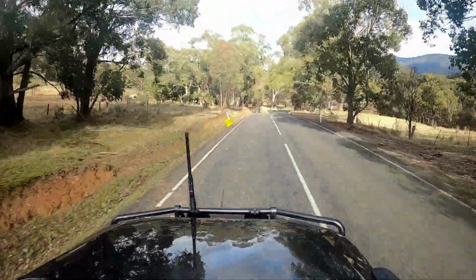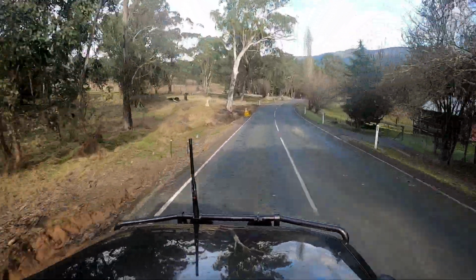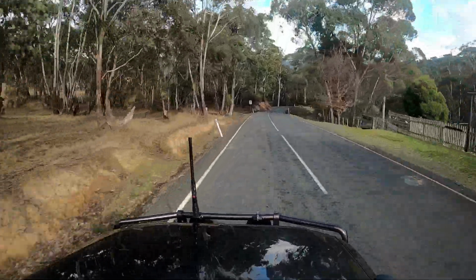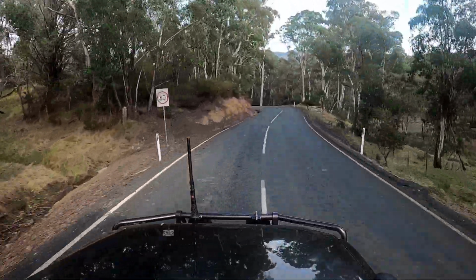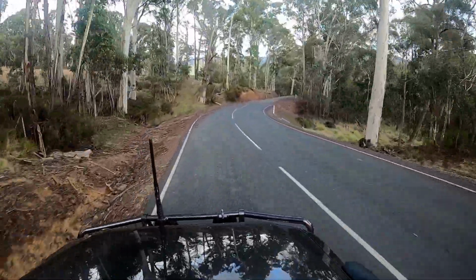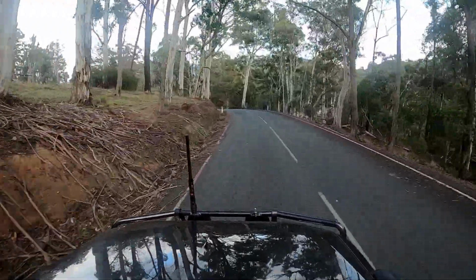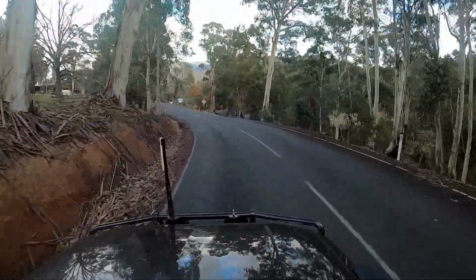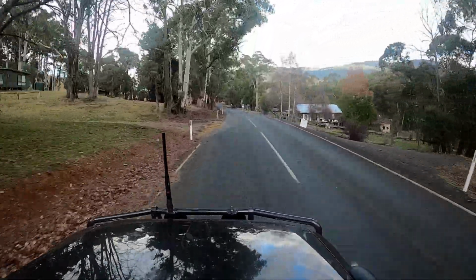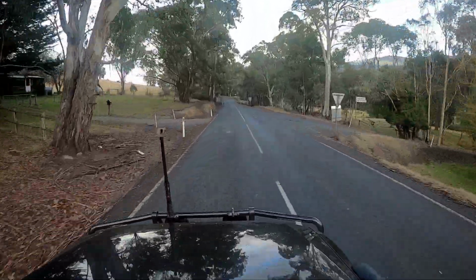And this is all part of the Mount Willis or Mount Wills historic area. Which I'm pretty sure, like a lot of the historic areas in the high country, stems back to a history of gold mining in the area. Certainly a fairly remote little township here.